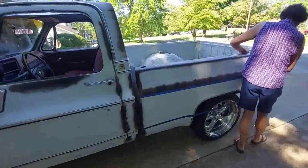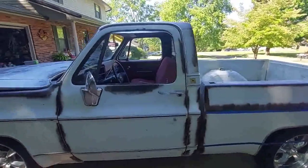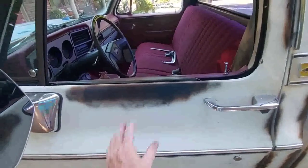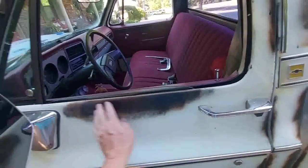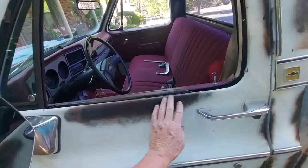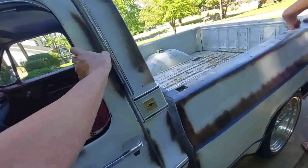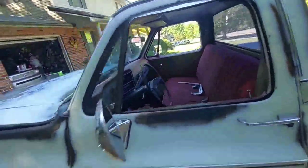But I don't know how. I don't know what I was thinking. Oh, this is what I was talking about, like where your arm would hang out. Now, it won't look that bad when I paint it red. I'm just going to kind of scuff it down where the paint looks thin. That's all I'm after, where the paint looks thin, like your hand, whatever. It's an old truck.